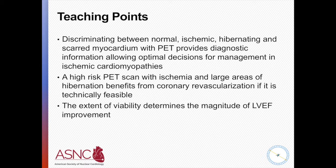I think the second point is that PET allows you to differentiate between normal, ischemic, hibernating, and scarred myocardium, and that can help you guide your therapy, with evidence supporting improved outcomes when you revascularize the patient with a high degree of myocardial risk, which basically is a patient who has either a high amount of ischemia or a high amount of hibernating myocardium. And one thing that is important to mention, the benefit of revascularization in these patients occurs despite improvement of EF, but also we can guess how likely this patient is going to recover EF based on the magnitude of viability.